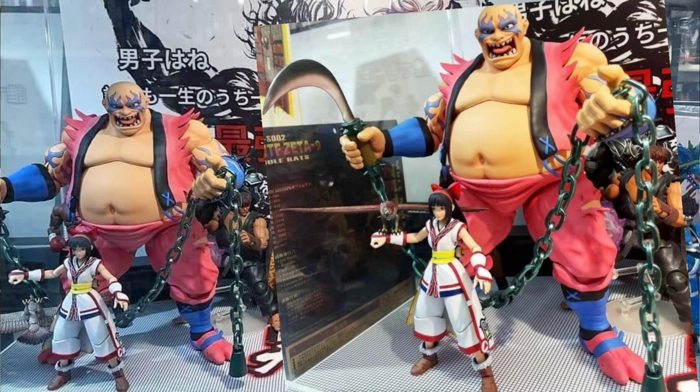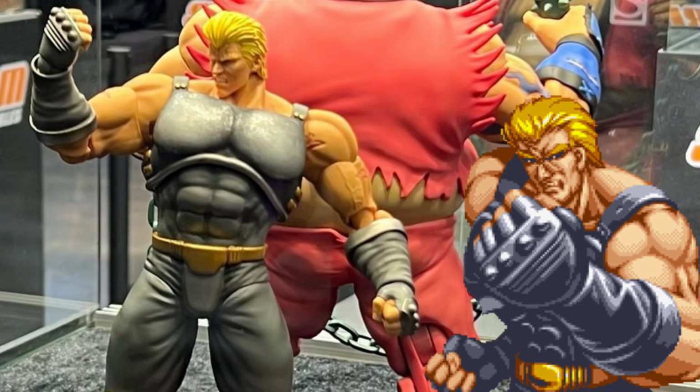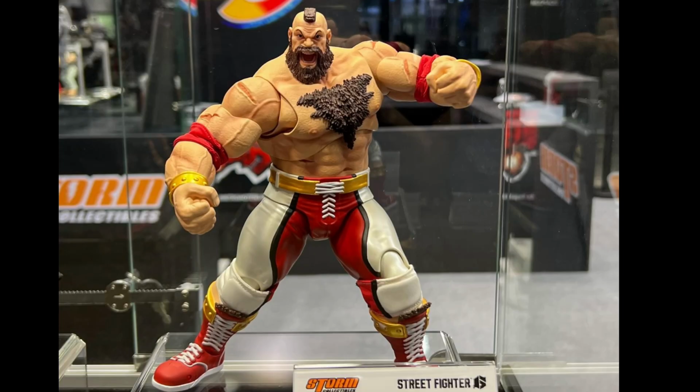I mean, they haven't shown anything that we haven't seen, because we've seen Earthquake and he's been on pre-order for like 2-3 years now. But Zeus is new, so maybe there's a little bit more hope for World Heroes Perfect. But next up, we see Zangief in his Street Fighter 6 outfit.